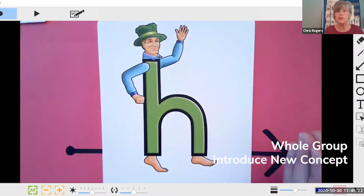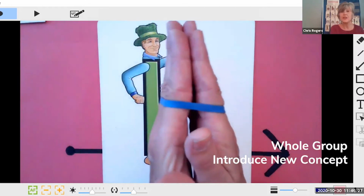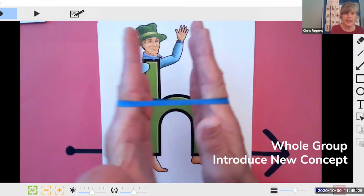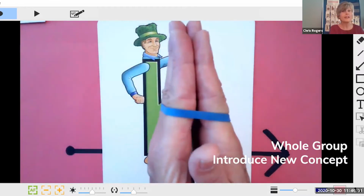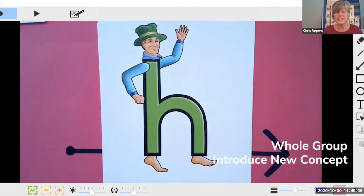He is whispering his sound. Let's say his whole first name. Harry. Let's just start it. He loves it when we whisper his sound.